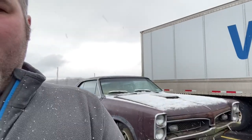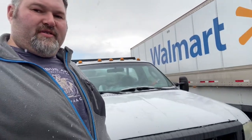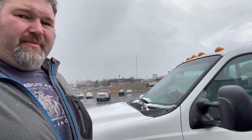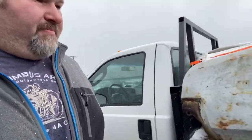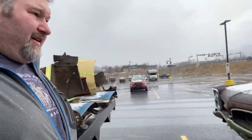Hey everybody, just wanted to let you know how this was going. We're in the middle of some sort of weird snowstorm, and the truck has started to lose power. The F-350 we've been hauling the car home with, so we're trying to figure out a solution right now. On some of those hills, it wouldn't go past 25 miles an hour. There's a lot of snow coming down right now too, so I couldn't have picked a better time.